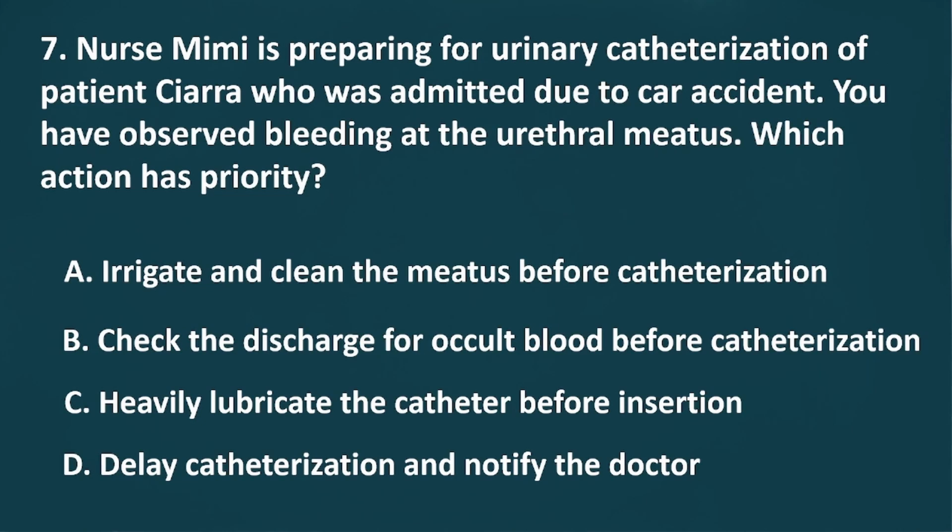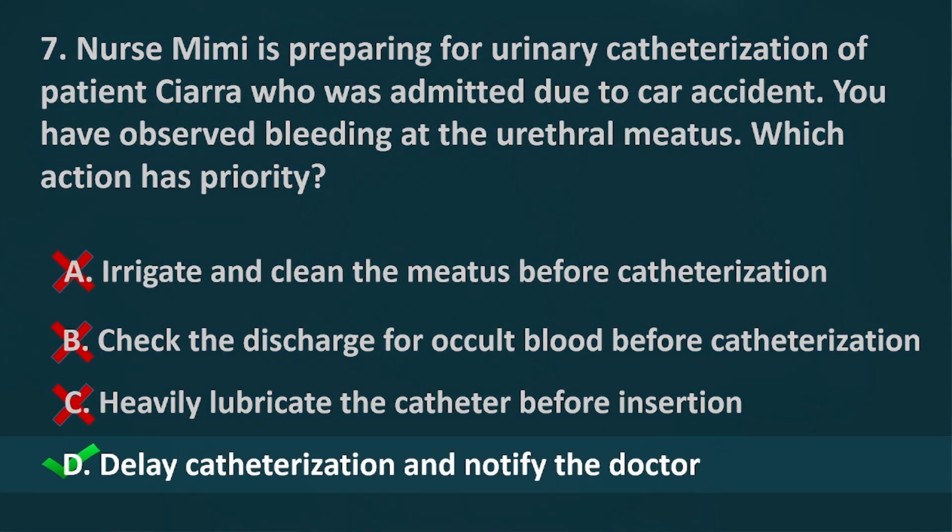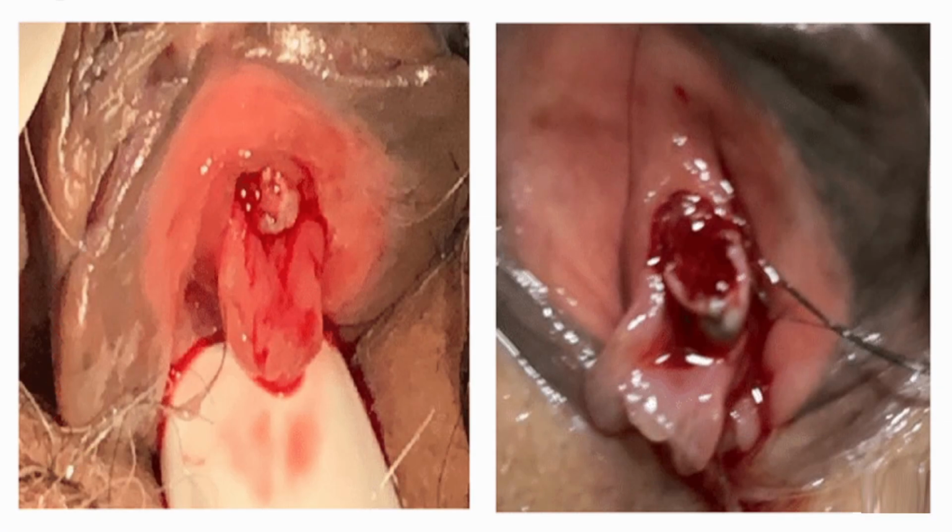The correct answer is letter D. Delay catheterization and notify the doctor. Bleeding at the urethral meatus is evidence that the urethra is injured. Because catheterization can cause further harm, consult with the doctor. Urethral trauma can occur due to pelvic and perineal injuries to the urethra.